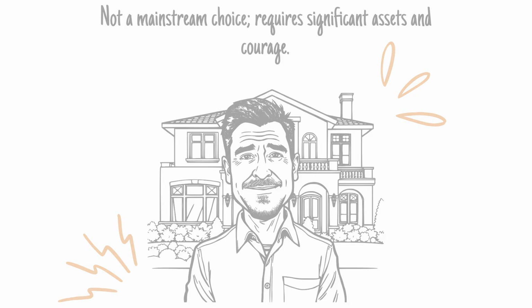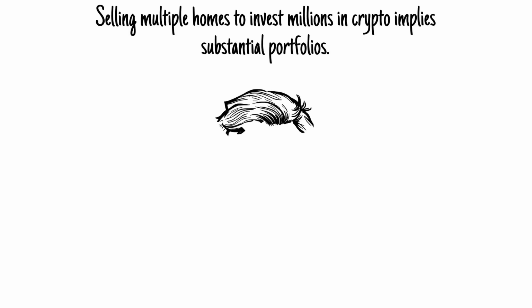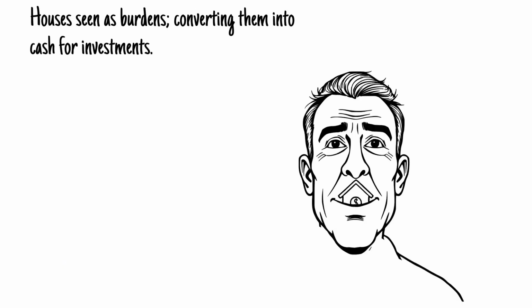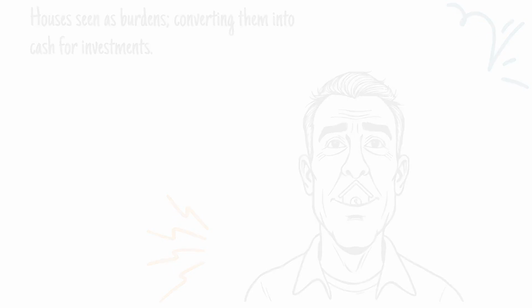A house in the Bay Area or Irvine can be worth $3 million or even $5 million. If you sell 2 or 3 homes to raise $10 million to invest in crypto, you can be sure that this group has other assets in their portfolio. Crypto is just one of their liquid asset options. They might even see a house in Irvine as a burden. It makes more sense to turn that house into cash and put it to work.